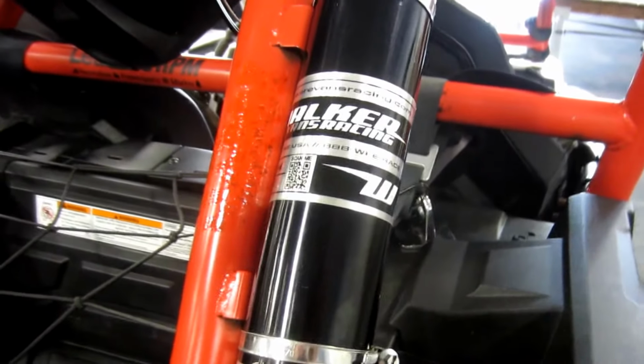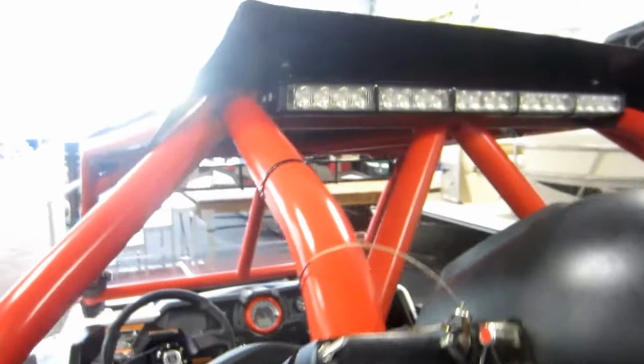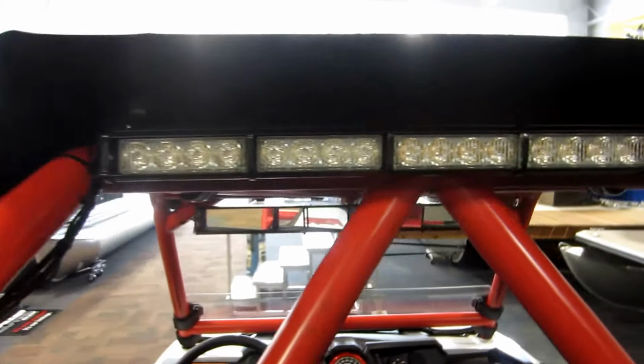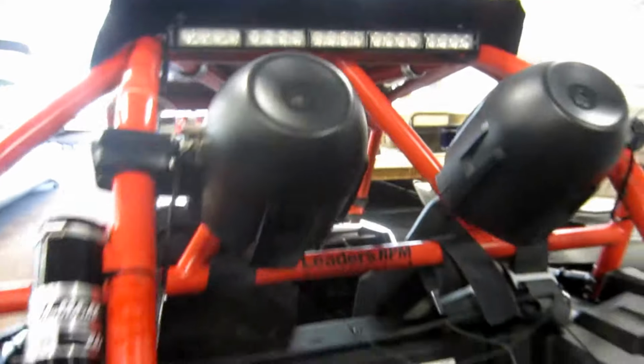Walker Evans Racing rear shocks. Rear LED light with brake lights and blue and amber flashers. LED tail lights.